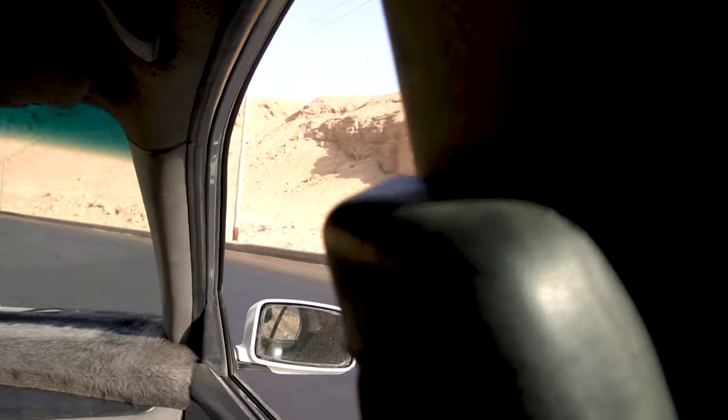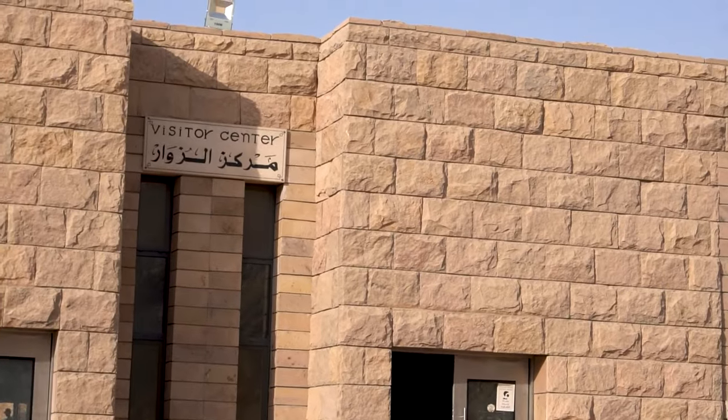Met a guy on the boat over. He started at a very high price. Eventually we've got a return trip ticket from the port to the Valley of the Kings for 150. I think that's okay. Plus Colossi of Memnon, yes, we should be going there after the tombs. We'll see.